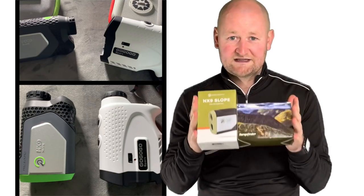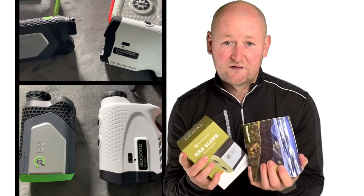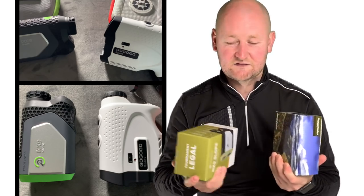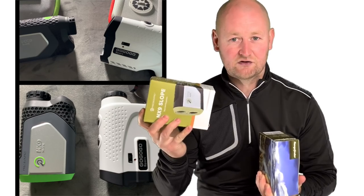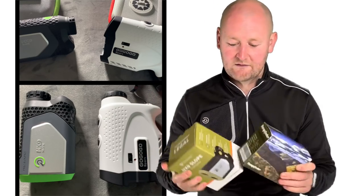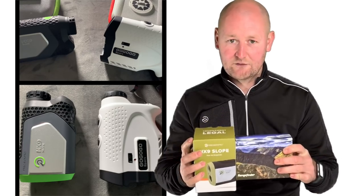But when we get them performing out on the golf course, when we unbox them, is there a massive difference? Would it warrant paying that extra $170 for the premium one, or should we just go for the budget one? So let's take a look at them and find out.